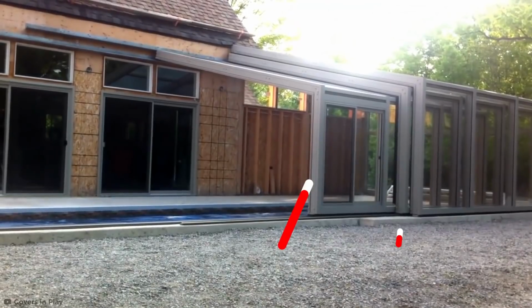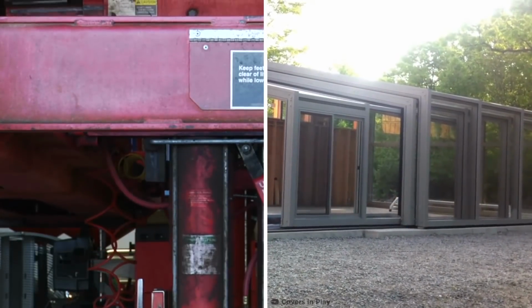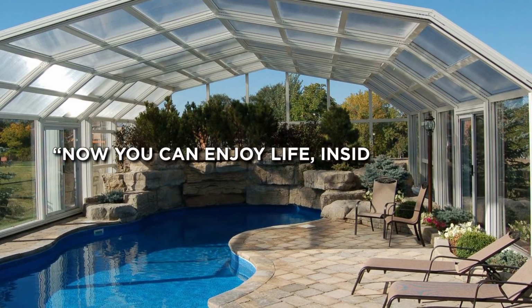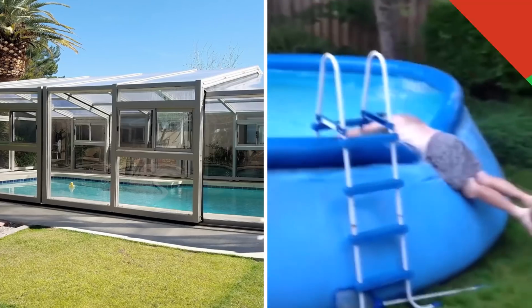The enclosure works on a series of sliding panels that fit under one another and are pulled in and out by hydraulics. As their slogan says, now you can enjoy life inside and out. I can't wait to fit one of those over my pool.